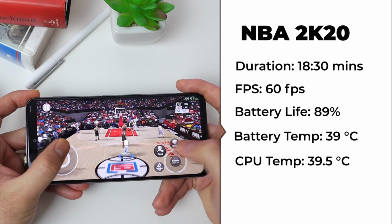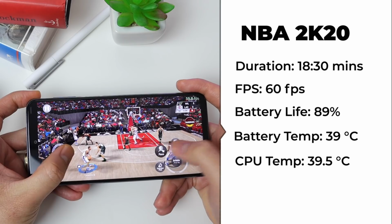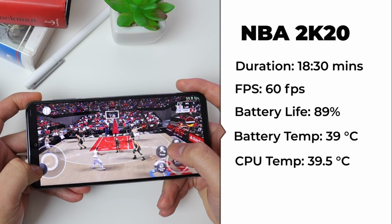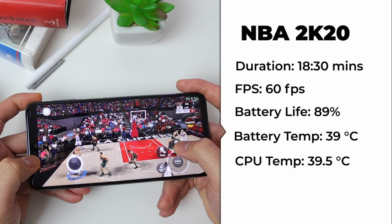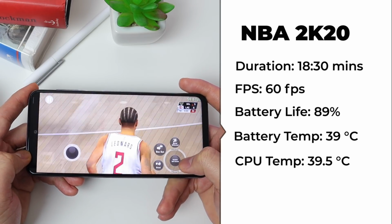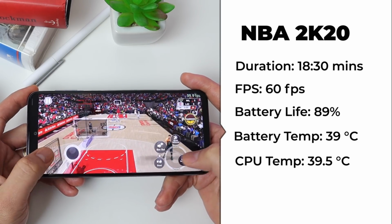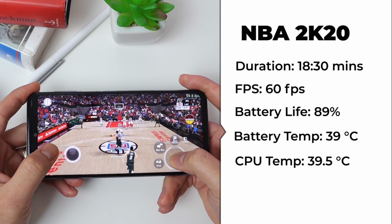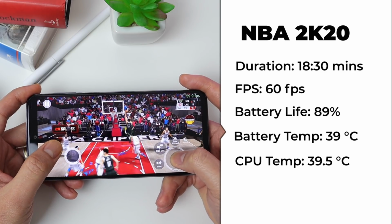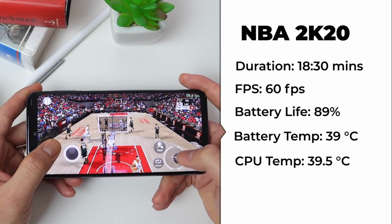The duration I played is 18 minutes and 30 seconds. The frames per second is kept on the 60 frames, and the battery life left we have 89%, and the battery temperature is only 39 degrees. The CPU temperature is 39.5 degrees, which is quite normal in terms of gaming, and I don't feel any overheating while playing this game.